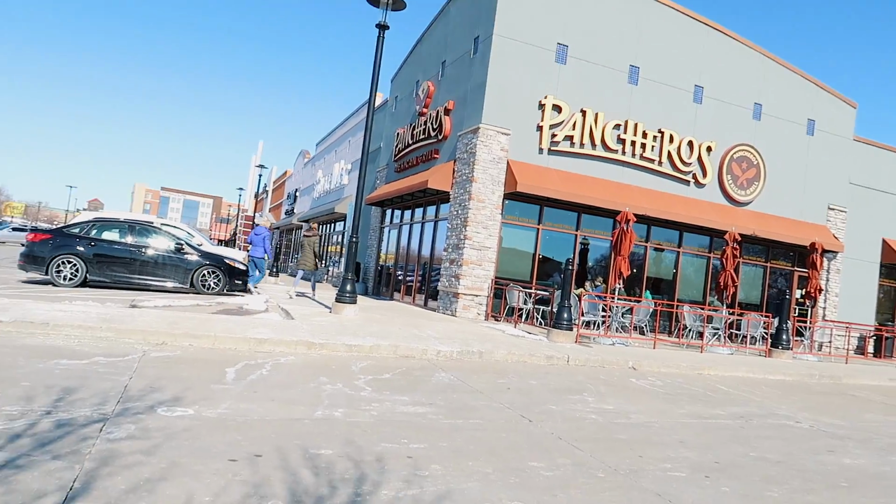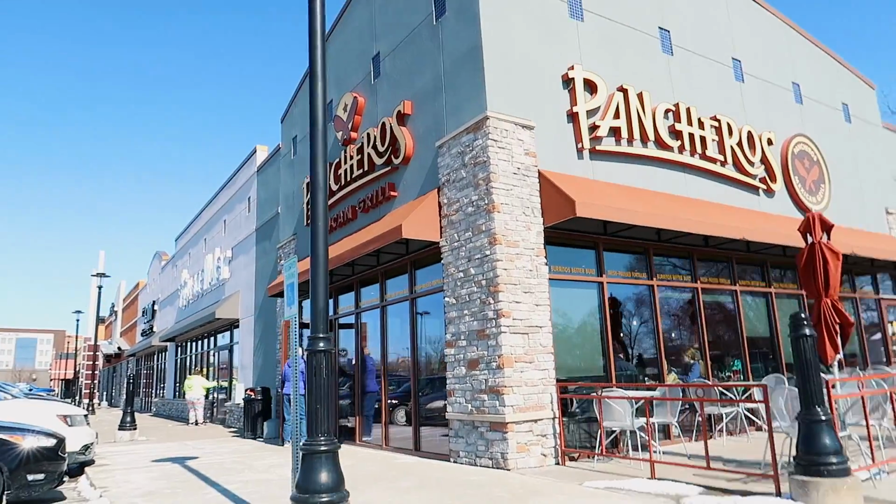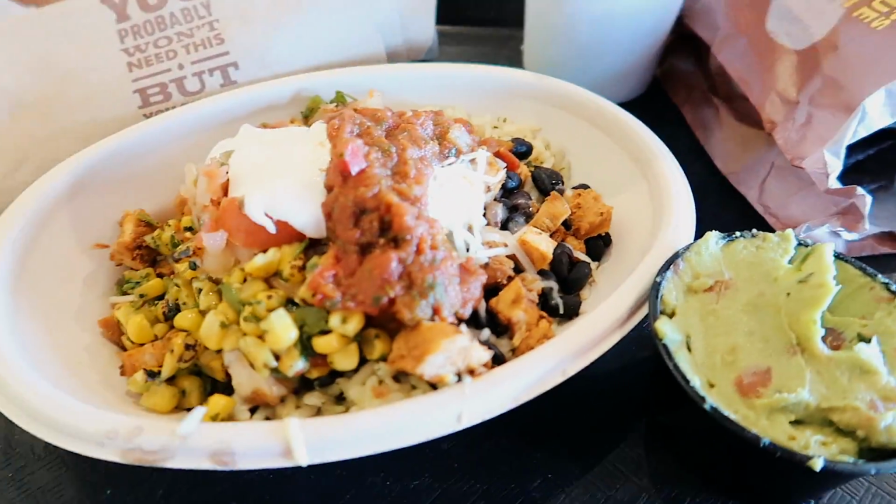All right, we're going to do Pancheros because I haven't been there forever. And if you guys don't know what Pancheros is, it's kind of like Chipotle. All right, so I got a chicken burrito bowl and some chips and guac to eat.